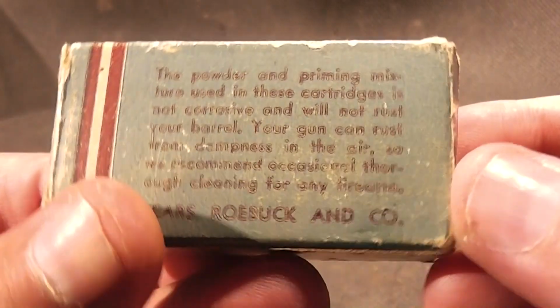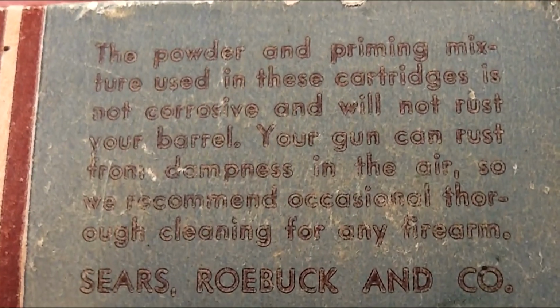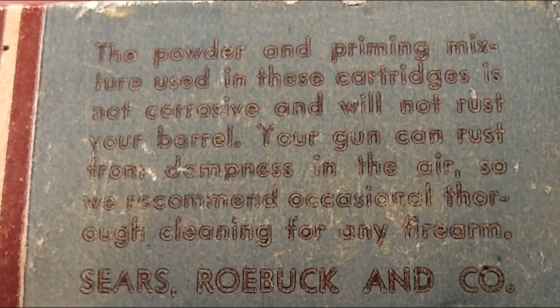On the other side of the box, it basically explains how these are non-corrosive rounds. Smokeless powder had been used at this point for nearly 30 years, but corrosive primers were still kind of common at this time.